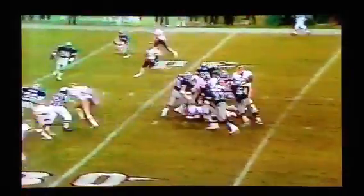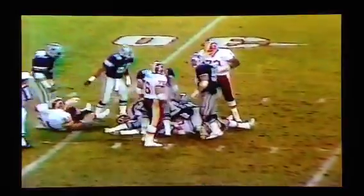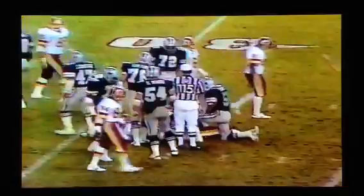Here's Tyson giving to Rogers. Rogers is hammered in the middle after a pickup of maybe 3. John Dutton and Dexter Clinkscale on the bottom of the pile, along with Eugene Lockhart.